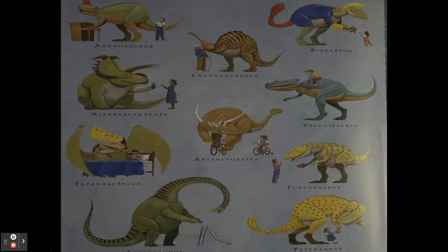So imagine, what would you name a dinosaur? Now you'd have to think it couldn't be one that already has the same name. So you couldn't say Velociraptor or Tyrannosaurus Rex or T Rex because those are already taken. But think about, what would you name a dinosaur? Maybe I would name mine a Batasaurus. I'd have to think about that, what a Batasaurus would look like.